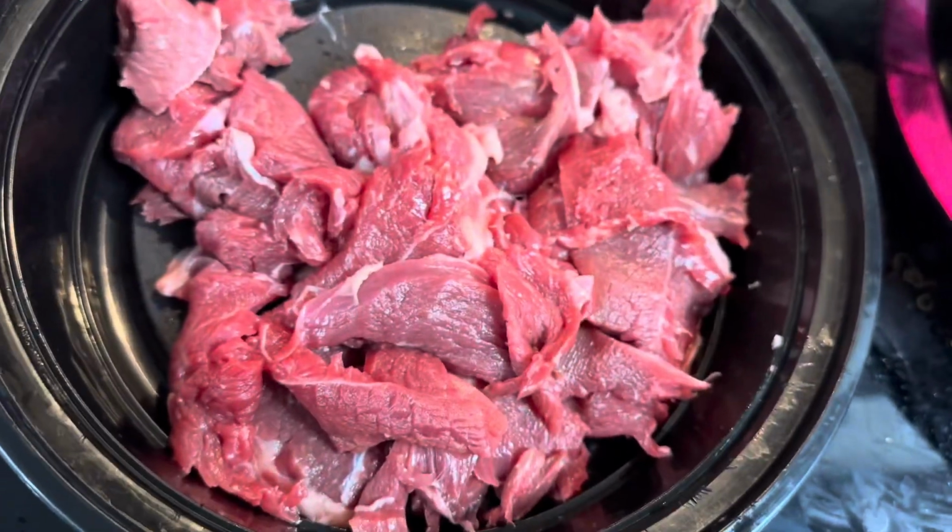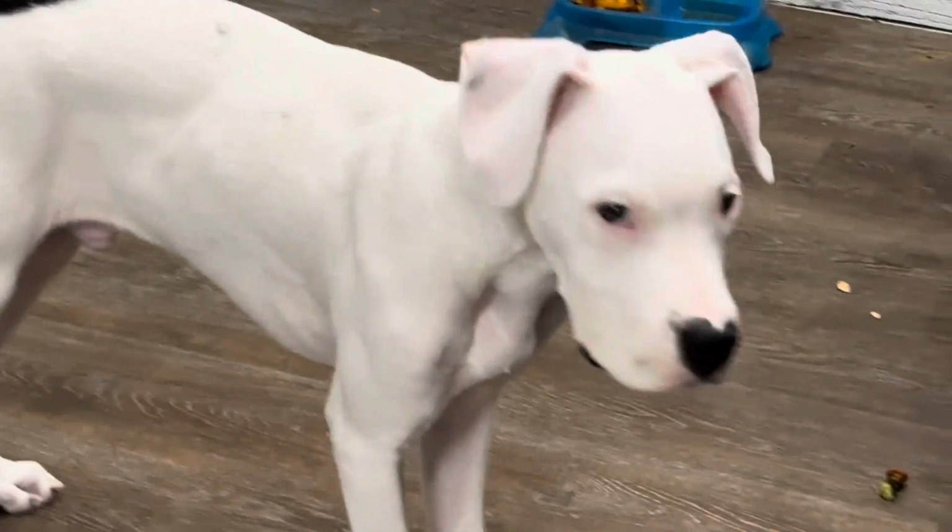And so now it's time for Spotty to get out of the kitchen. Thank you. Spotty didn't eat his food.